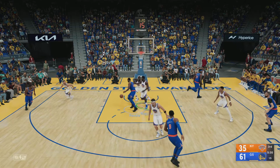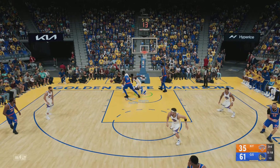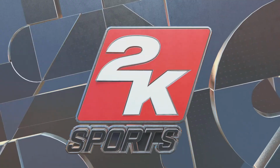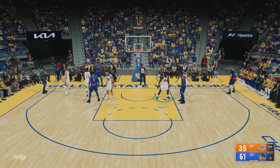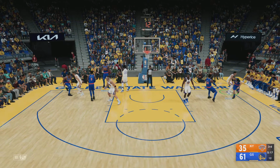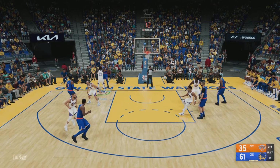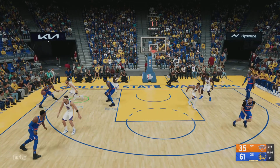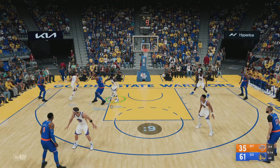Randall down low, covered by Wiggins. Green. Yep, get that. That's gonna be out of bounds. The next one is in possession. New York basketball. Get this man right here. And here are the Knicks now. Burks, the pass to Robinson.